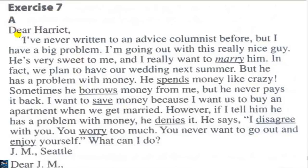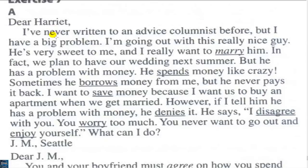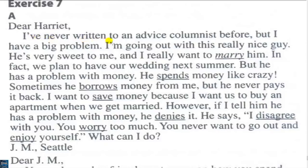Exercise 7. A. Dear Harriet, I have never written to an advice columnist before, but I have a big problem. I'm going out with this really nice guy. He's very sweet to me, and I really want to marry him. Want to? Wanna. In fact, we plan to have our wedding next summer, but he has a problem with money. He spends money like crazy. Sometimes he borrows money from me, but he never pays it back. I want to save money because I want us to buy an apartment when we get married.